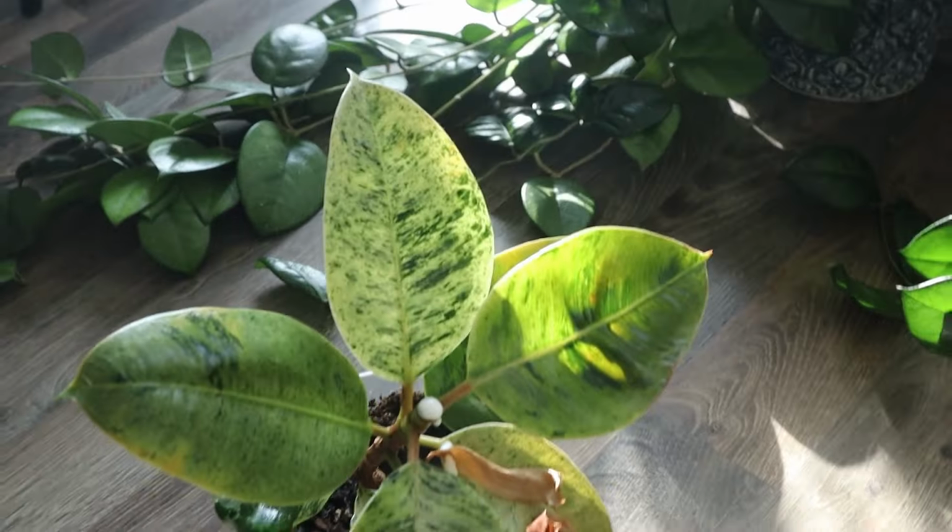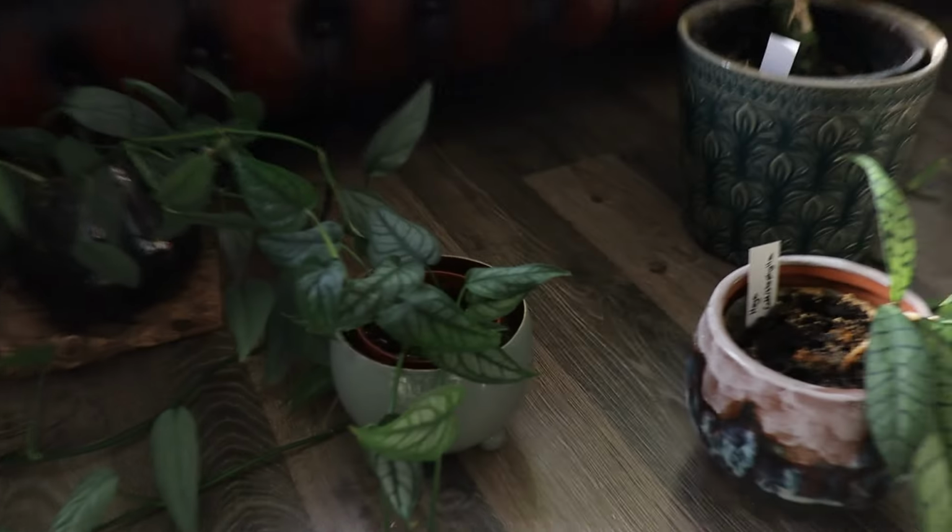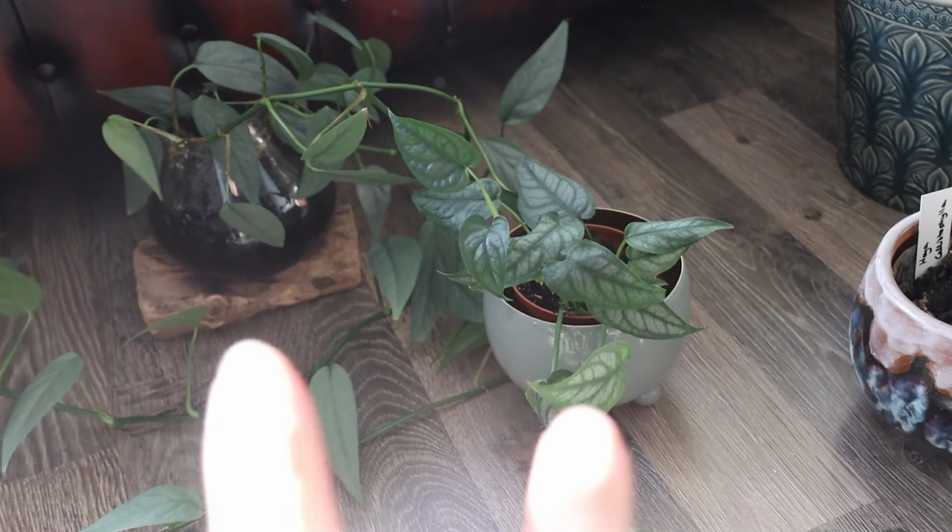So yeah, I'm going to throw this one away because honestly I don't like this plant anymore. So these are throwaway plants because they were filler.